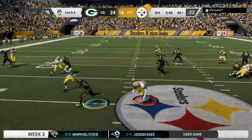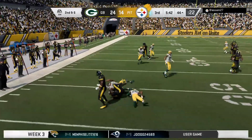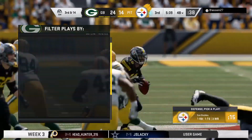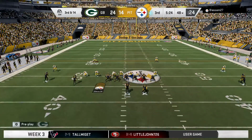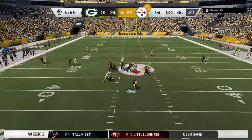On second down, there's the option going left. I don't think anyone in the building was fooled right there, as that one is going to blow up in their faces. It's a loss of 7. And now it's 3rd down. This offense in desperate need of a conversion as they come up on 3rd down.